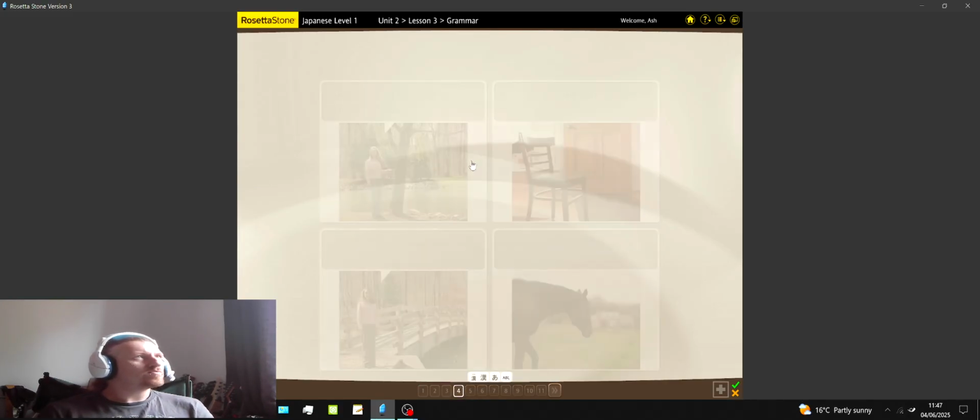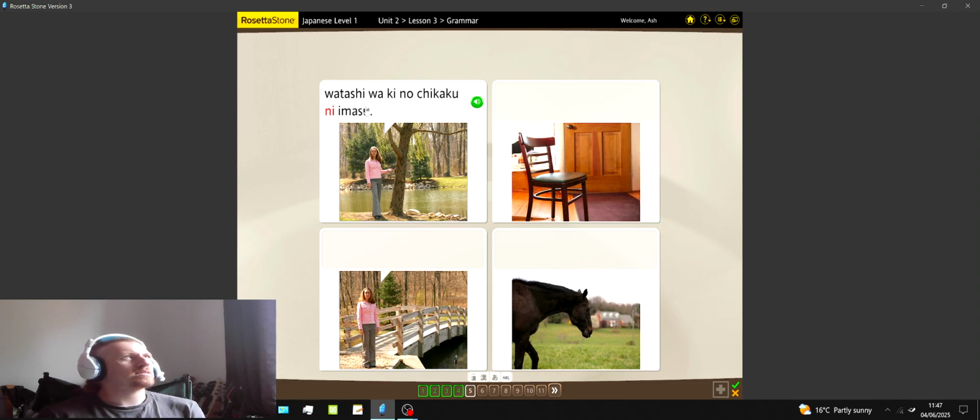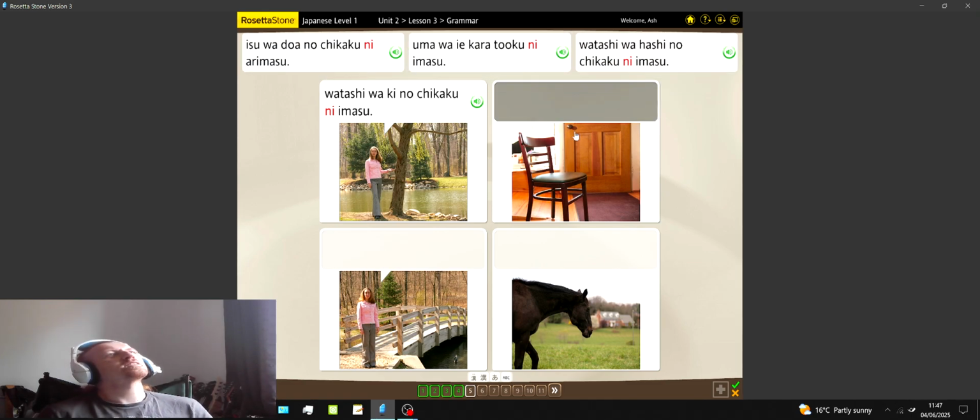Let's go to slide 5. So here we have the tree. So we know it's not the horse, Uma. And is she close or far away? Well, you're not on the bridge, so you've got to be this one. Watashi wa ki no chikaku ni imasu. Yes. And this one we know is going to be the chair, and it's in front of the door. So, isu wa doa no chikaku ni arimasu. So the chair is in front of the door.